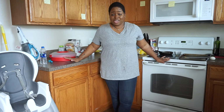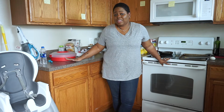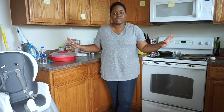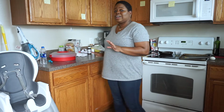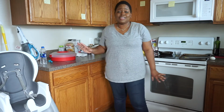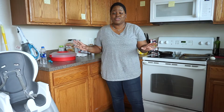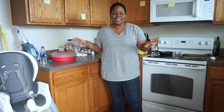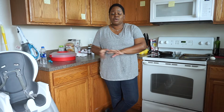Don't mind the mess behind me because this will be clean, and I will also be having a cleaning video, something soothing and relaxing for you guys. A clean with me for the kitchen, because right now it is a hot mess, but this is real life. I didn't want to clean it up so you guys can see that it's really like this. So when I show you the clean with me video, you'll be like, oh, okay, it was dirty, now it's clean. I hope you guys enjoy this clean with me video and my grocery haul.